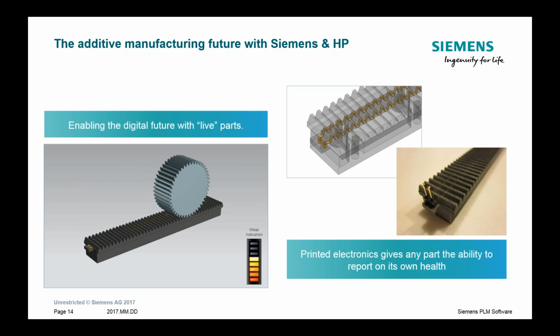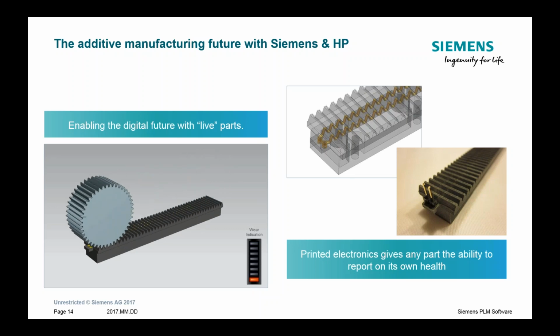And the theory behind this is the gear rack has some embedded traces inside, and as the gear rolls back and forth on that rack, it wears away the material and it also wears away those traces. And as the traces wear away, the resistance on them changes. So what that means is that we can sense when the part is worn out as opposed to having to replace the part on some sort of schedule.